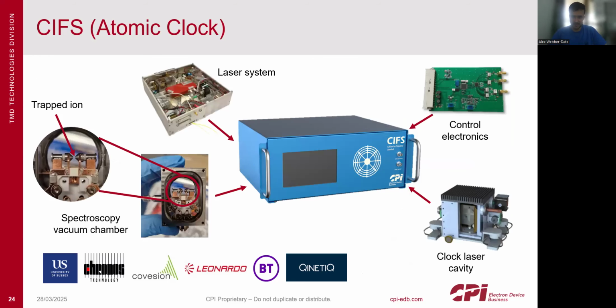These are the kinds of things that go into this system. You've got the electronics, the laser cavity, the spectroscopy chamber. We focused mainly on the spectroscopy chamber. One of the things that the company is very good at is making compact and ruggedized vacuum chambers and vacuum systems. So we were very involved in the creation of that spectroscopy chamber.